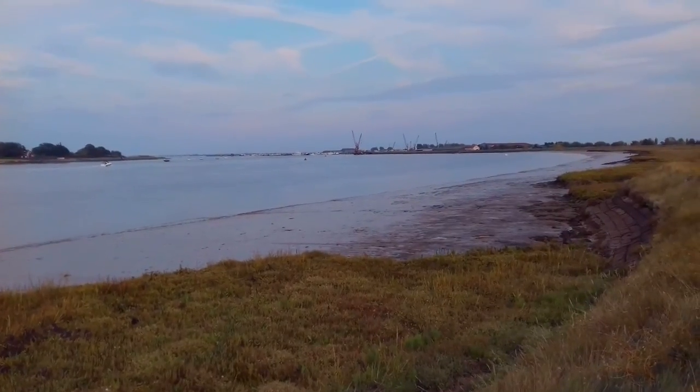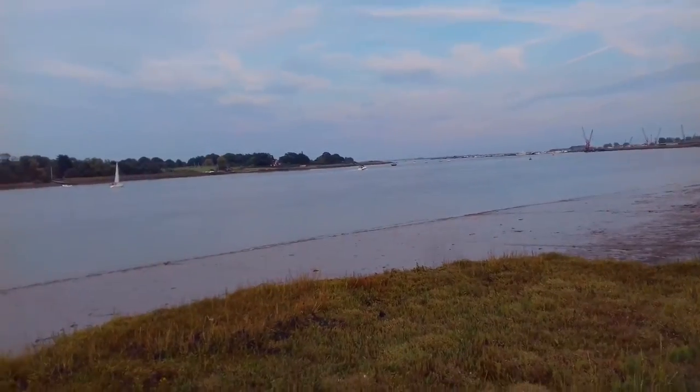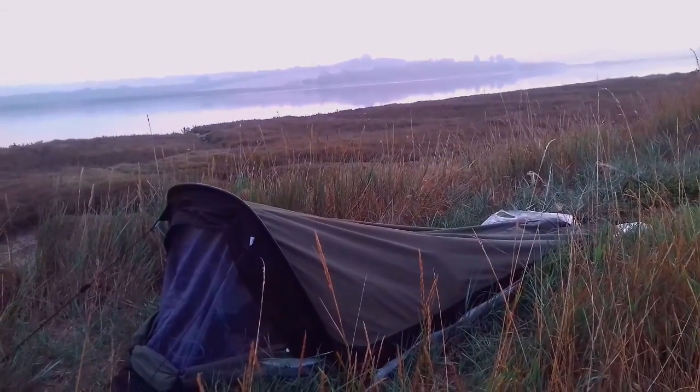So, for the highlights, definitely both rivers, the Roach and the Crouch. I think the Crouch just edges it, up by Wallasea Island. Highlight number one, the River Crouch estuary. And the wild camp. Then I would say, yeah, the River Roach.